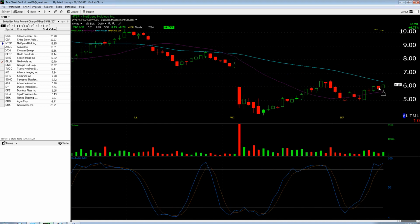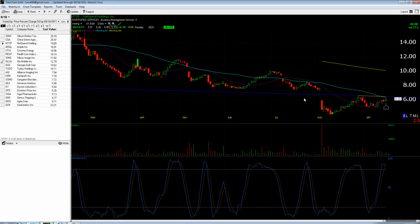So my play on this would be, if we can thrust back over this, that could set us up for a run, because our next level of resistance is right there. But a thrust over that should clear it. And if that happens, we start filling this gap all the way to above 7. That could be a nice run. Now that the market's gone up for 5 days, a lot of these lower float type plays will come into action.